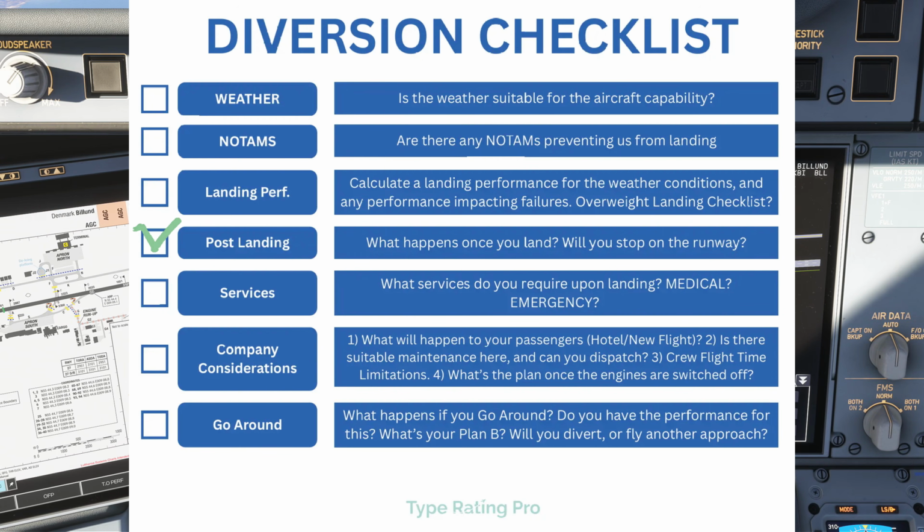The next consideration is post-landing actions. Once we land, will we stop on the runway or will we vacate normally? In this case, there are no technical issues that would prevent us from vacating, so we'll clear the runway and taxi to stand as normal. We then need to think about services. Do we require any medical or emergency services on arrival? Today, the answer is no, but if we did, this would be the point to coordinate that with ATC.